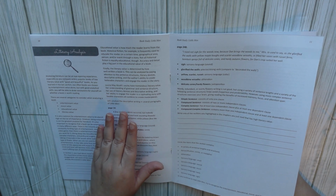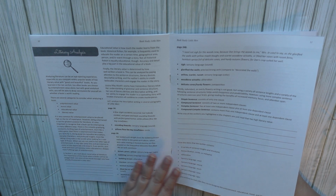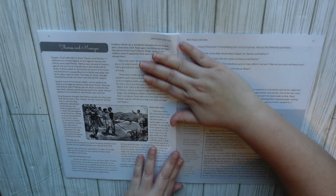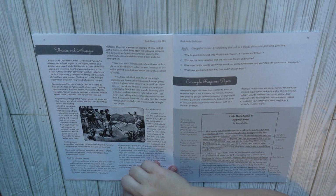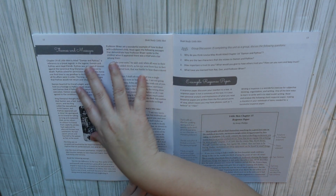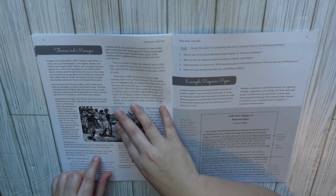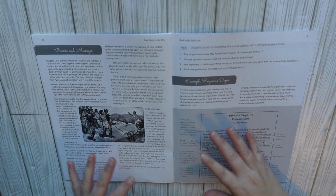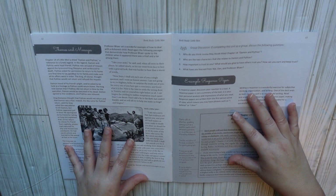Again, it is a book study. So if this is a book that your student isn't going to be interested in, you might want to choose a different one because they are going to be diving deep in this honors book study. Now, after that, they have the themes and messages for throughout the book. Again, it's just more reading, and they talk about certain areas, like certain chapters of the book they make references to, giving your student the opportunity to really think about what's being written throughout the story.